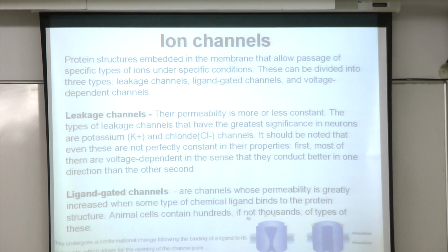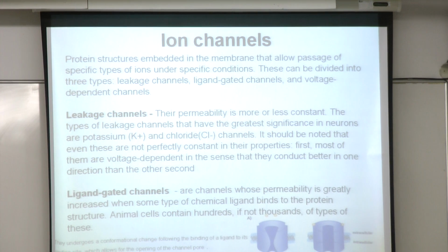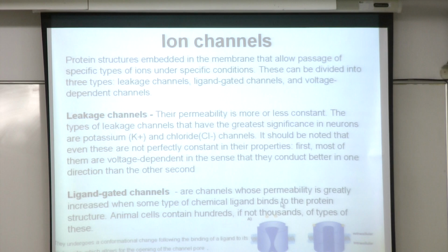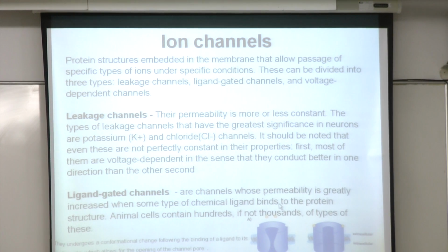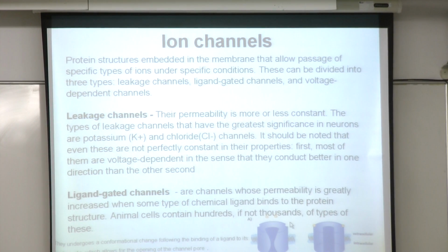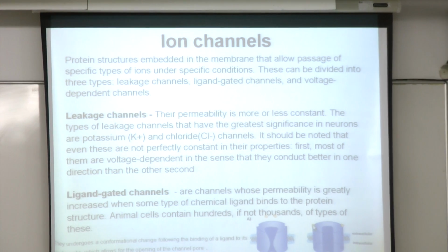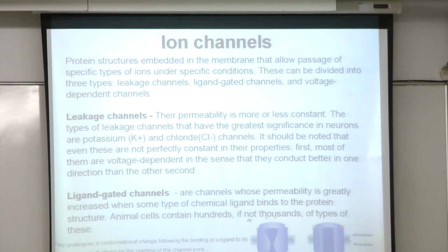The other type of channel is the ligand-gated channel. These are channels whose permeability is greatly increased when some type of chemical ligand binds to the protein structure. Here you can see that the channel is closed, and when a ligand, these little yellow things, is attached to it, it's open, and ions can pass. Okay?